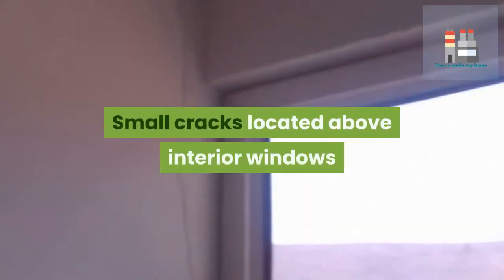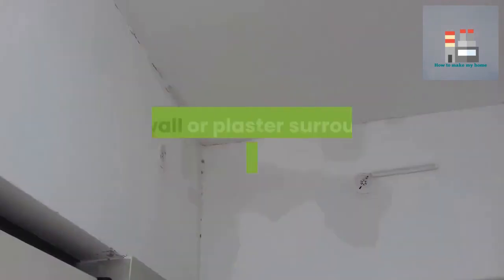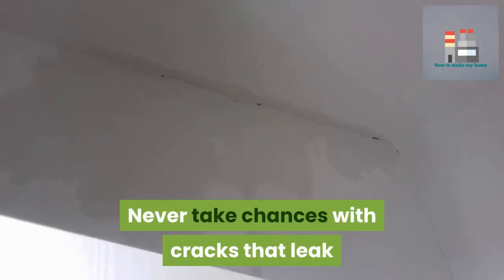Small cracks located above interior windows or doors are usually harmless. Check whether water is leaking into the crack. If drywall or plaster surrounding the crack feels damp, you may have a water infiltration issue. Never take chances with cracks that leak because these are sometimes serious.